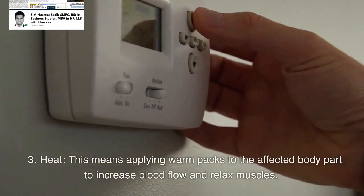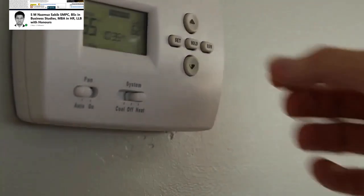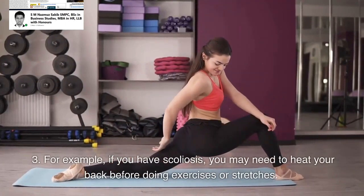3. Heat. This means applying warm packs to the affected body part to increase blood flow and relax muscles. For example, if you have scoliosis, you may need to heat your back before doing exercises or stretches.